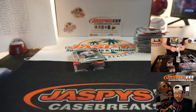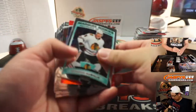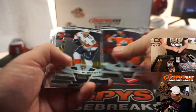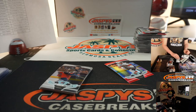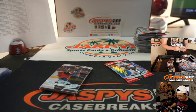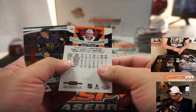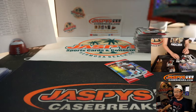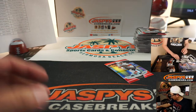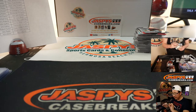Prime cuts, Levi, won't be for another 2 hours. And there's Carter to 25. Yeah, one of my biggest pulls probably has to be that 50 auto book, that one of one. It's going to be hard to top that anytime soon.